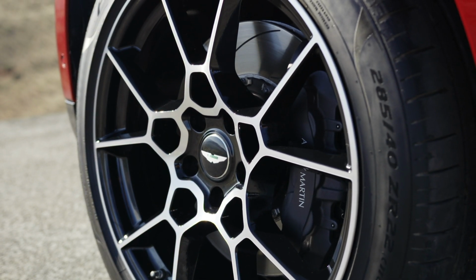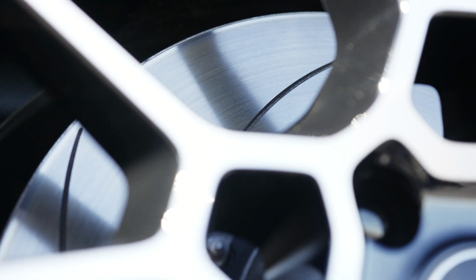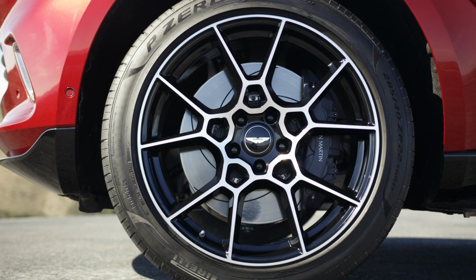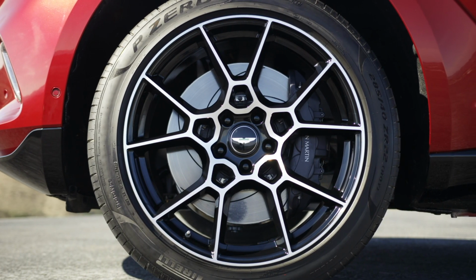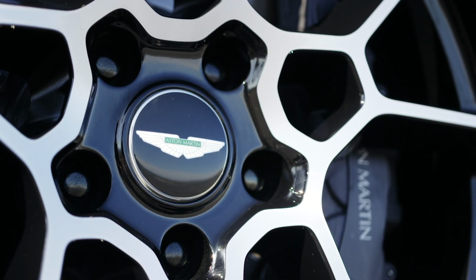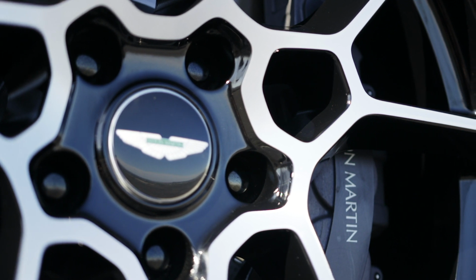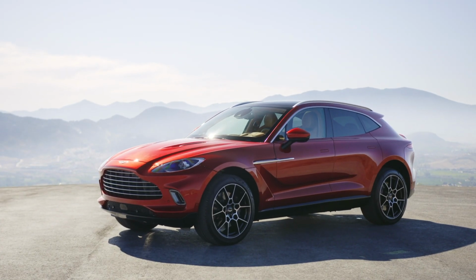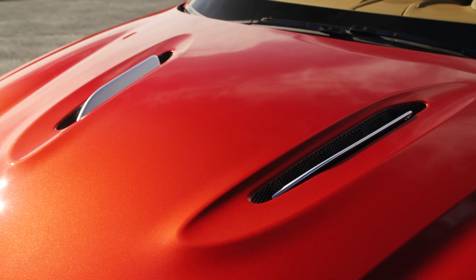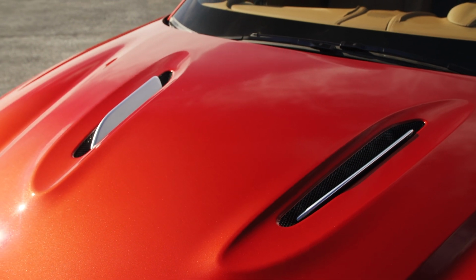Under the skin, the DBX uses an all-new aluminium chassis related to that found under the DB11 and the Vantage. Both light and stiff, the DBX has a relatively trim curb weight by large luxury 4x4 standards at any rate of 2,245 kilograms. For arguably the first time ever, Aston Martin says that it has concentrated from the get-go on making the cabin as spacious and roomy as possible, and says that the DBX is a full 5-seater.